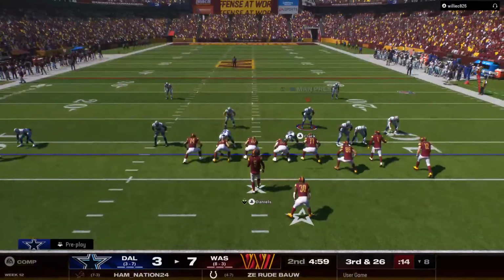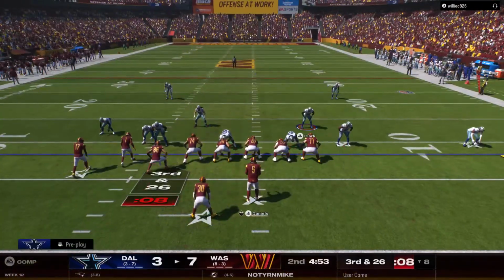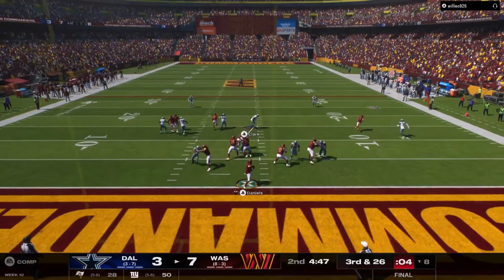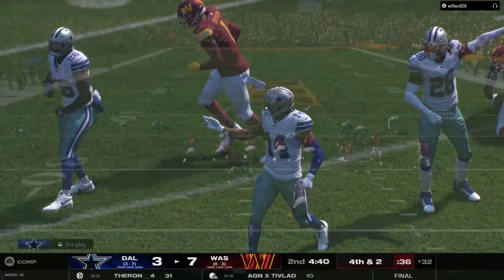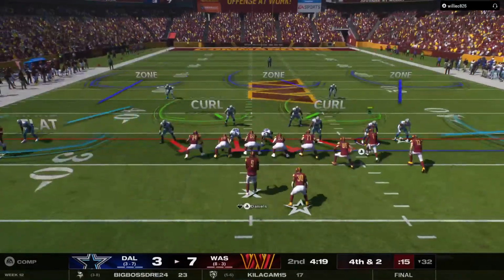Here is third and quite a ways. Trap 60. 19 tight. Ready. Here's Daniels. He completes this one to Terry McLaurin. And how about the call here? They need 2 yards in their own territory on fourth down, and they're going to go for it.